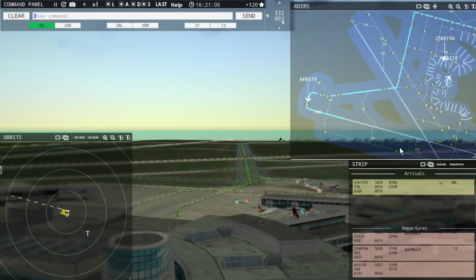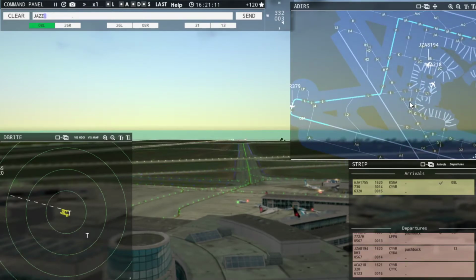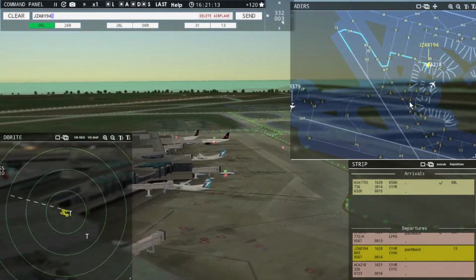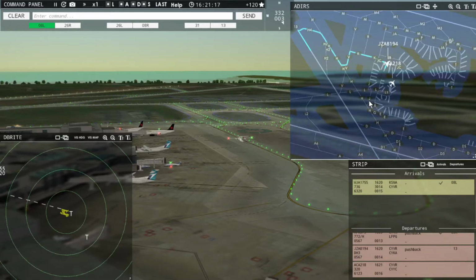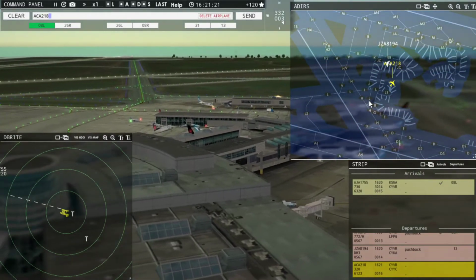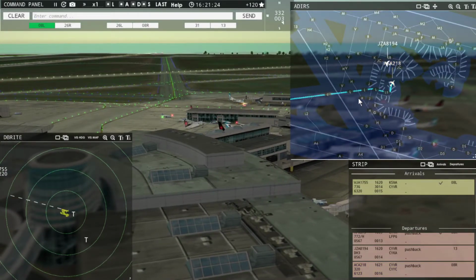Ground, Jazz 8194 ready to taxi. Jazz 8194, continue taxi. Tower, Air Canada 218 requesting push and start. Air Canada 218, pushback is approved. Expect runway 08 right. Continue taxi, Jazz 8194. Ground, 08 right pushback approved.